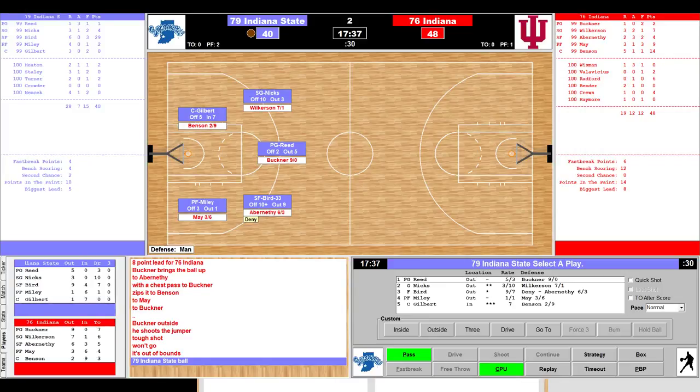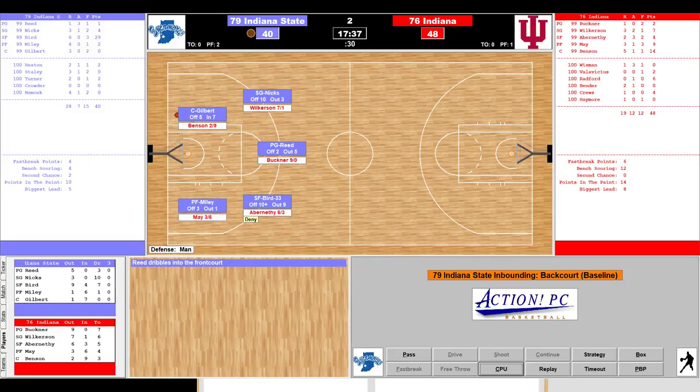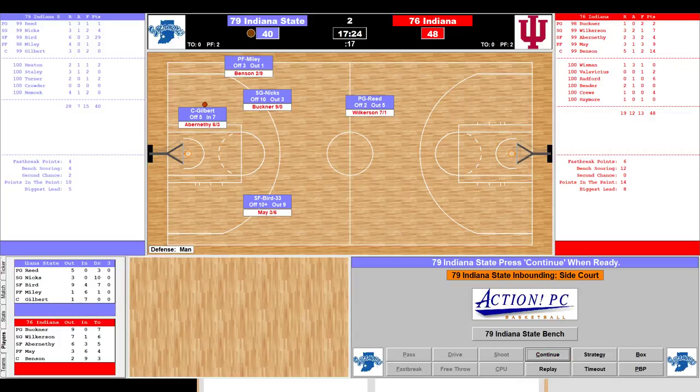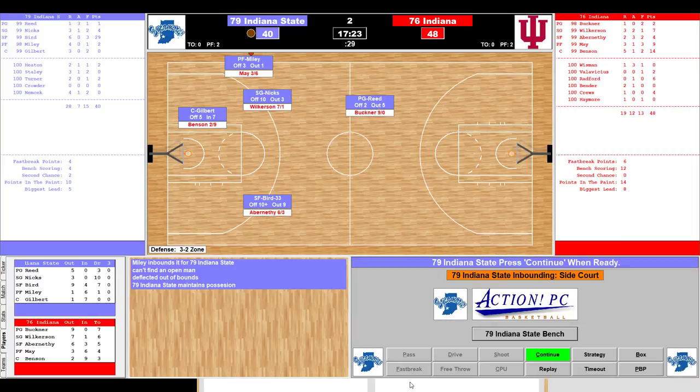Gilbert down low. They'll try to work to Gilbert down low, being defended by Benson. Gilbert on the inside. Reach in foul by Benson. And that's number 2 on Benson. We'd like to get him in foul trouble and get him to the bench. So the Sycamores will inbound. Again, Indiana playing man. Now they go to a 3-2 zone. Deflected out of bounds. Still Indiana State ball. 29 seconds left on the shot clock.